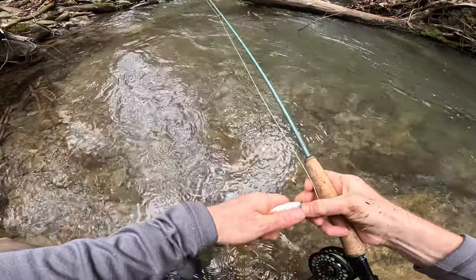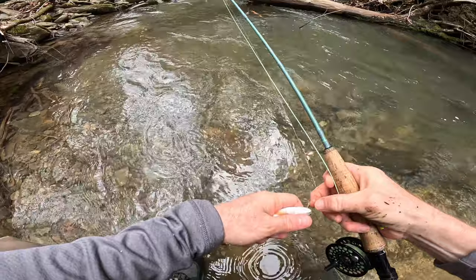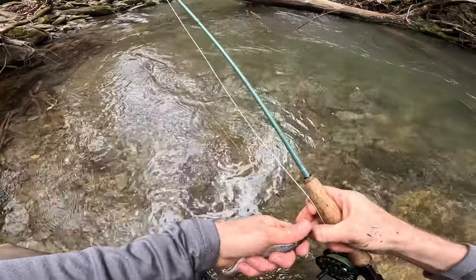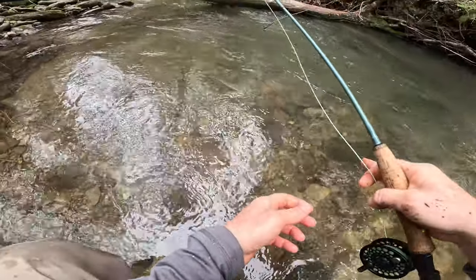There are bugs coming off now. There's some caddis and some mayflies, a bunch of midges. All right, things are picking up.